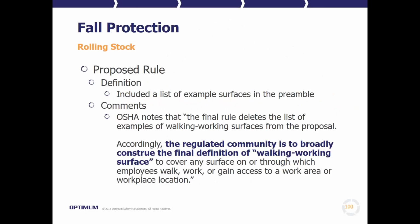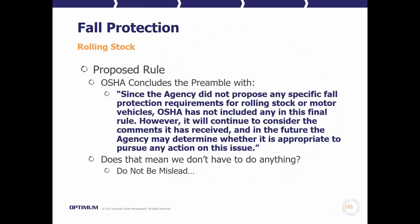And then they go on to say, accordingly, and in true OSHA fashion, they say the regulated community is to broadly construe the final definition of walking working surface to cover any surface on or through which, and again, employees walk, work, or gain access. So basically what they mean is we're going to throw this out there into the community, have you all wrestle with how you're going to comply with this, and then we'll work it out in court as we go. Nice, right? But that's kind of the way they work sometimes, because again, there are so many different applications, it's difficult.